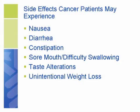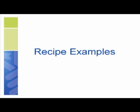Now here you can see a variety of side effects that cancer patients may experience: nausea, diarrhea, constipation, sore mouth and difficulty swallowing, taste alterations, and unintentional weight loss. Now, not everyone experiences these side effects, but these tend to be the most common side effects that have an impact on eating. Now, the real beauty of this cookbook is that recipes are organized by those side effects, so that, for example, if someone is experiencing unintentional weight loss, they can go right to that chapter and get recipes that are pretty high in calories.